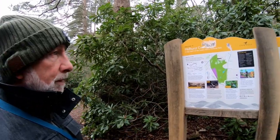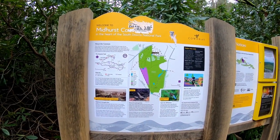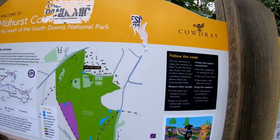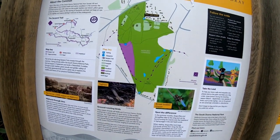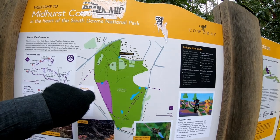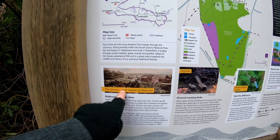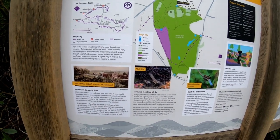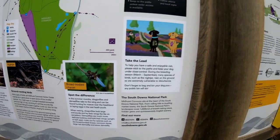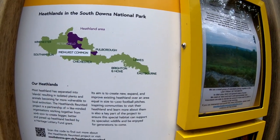I'm actually just heading onto the common, and there's this notice board here. Midhurst Common, in the heart of the South Downs National Park and all part of Keldry Estate. So this is the common, and I'm there. So I'm heading up that way, I think. But we'll see which way it all takes us to. It gives you a little bit of information about the former LSWR station at Midhurst. They've got a nightjar here. Broad-bodied chaser. And it says about the heathland in South Downs National Park.